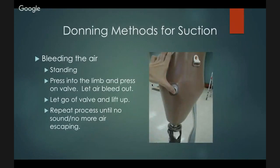Once you're in, you can make sure all the air is out. You screw the cap back on, but it's still a one-way valve, so you can do what's called bleeding the socket. By that I mean, they push the one-way valve to open it to let air out more quickly. Put their weight on so they hear more air come out, release that, and they just keep doing that until they hear all the air come out, and then you know that you're all the way in. Okay.